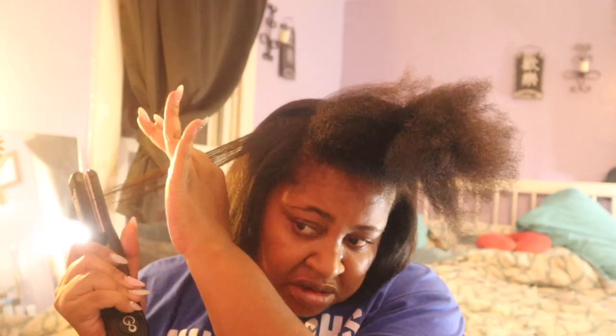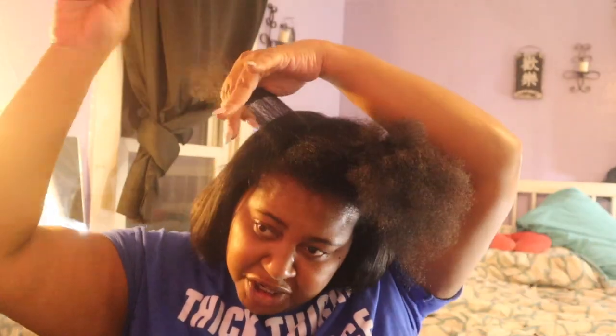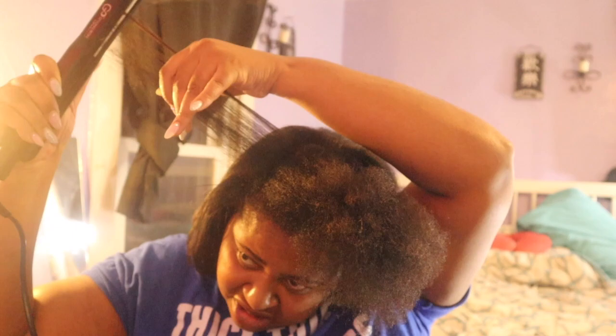And then I'm just better at styling other people's hair. I'm much better at styling other people's hair than mine. But when it comes to mine, I don't really wear my hair straight, so it'd be like, how am I gonna wear it? Because when I wear it curly, I just comb it back, and stuff like that.